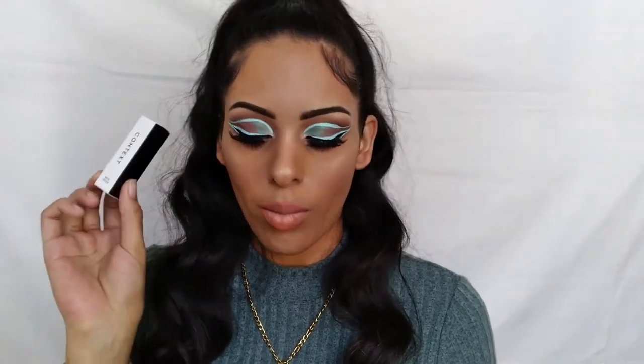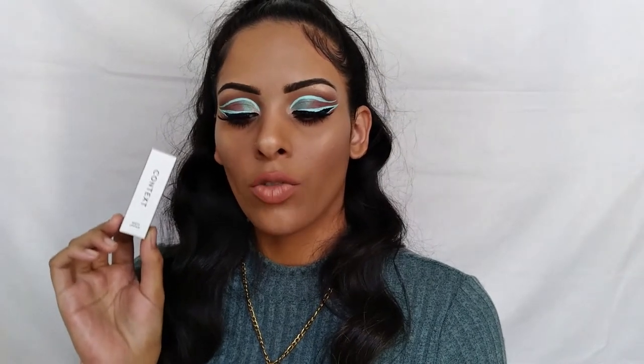So the last product we have in our BoxyCharm is this baby right here. It's another matte lippy product. This is the Context Skin Matte Lipstick. Antioxidants and botanical oils provide nutrients that condition and protect skin from free radical damage. Lips are left supple and moisturized with a velvety matte finish.